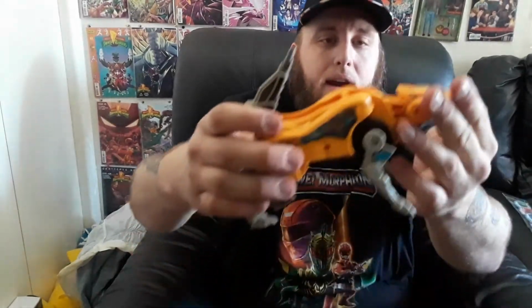Like so. I messed that up. Did it backwards. There we go, like so. And there we go, we got the Mammoth Zord. And then, of course, the Triceratops. And the Sabertooth Tiger.